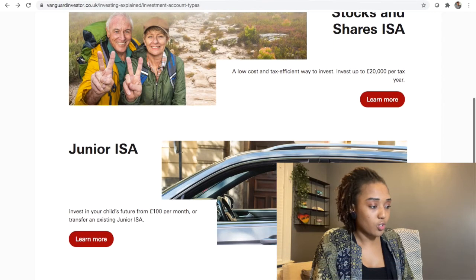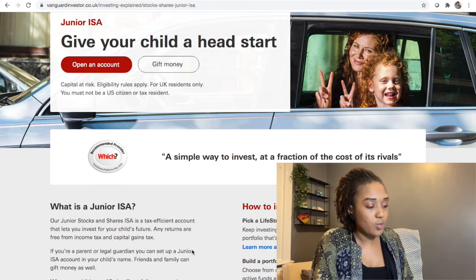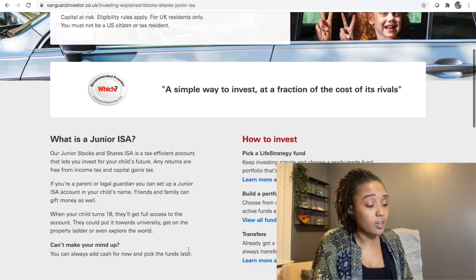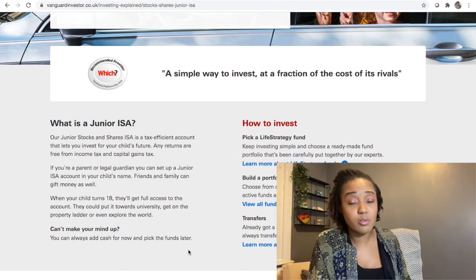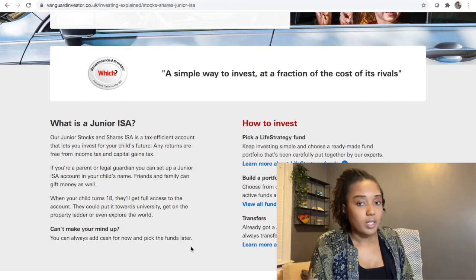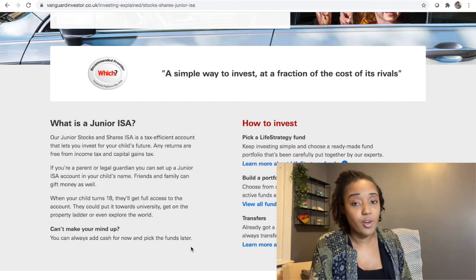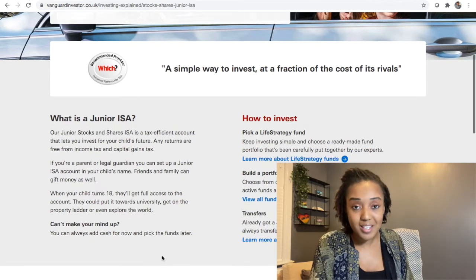Let's move on to the junior ISA, which I, by the way, think is amazing. The junior ISA is for UK residents under the age of 18. So a parent or someone who has parental guidance over a child can open a junior ISA for a child. And when that child turns 18, this account gets transferred fully over to them so that they are able to do with the money what they please.